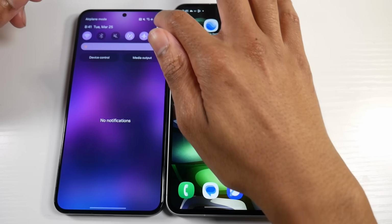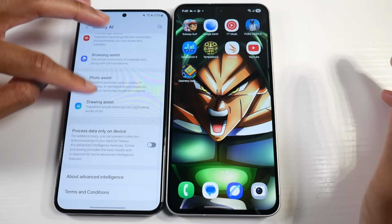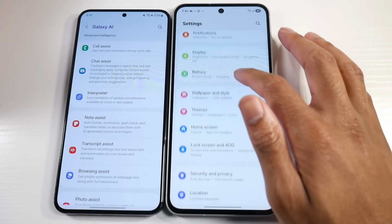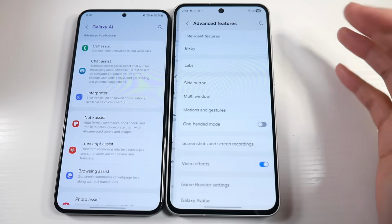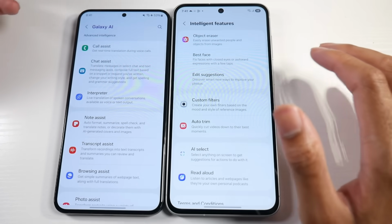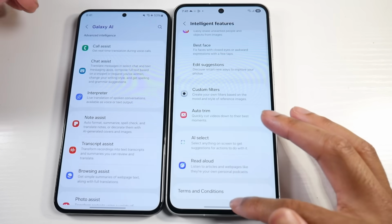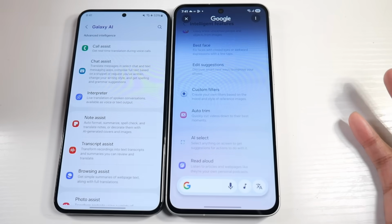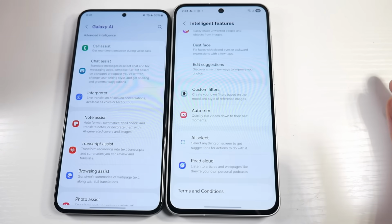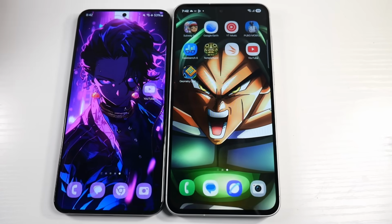So there are a few things to note about the software. You actually do have Galaxy AI on the S22 Plus, so you will see a lot of the AI features here. Now, you do have a kind of watered down version of Galaxy AI, so that means all the features are not here on the A56. But you do have stuff like Object Eraser, the best face, custom filters, auto trim, and read aloud, AI select. They both have circle to search as well. So just do note that you will get more AI features. So if you want stuff like live translation and call assist, then you definitely will go with the older flagship here.